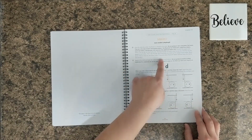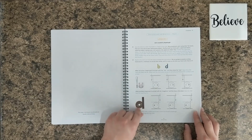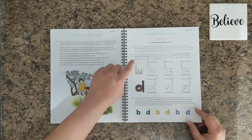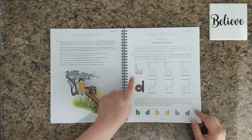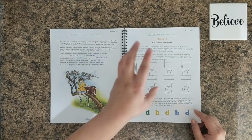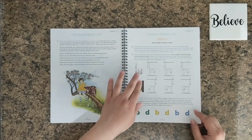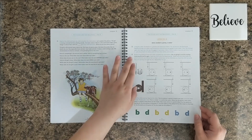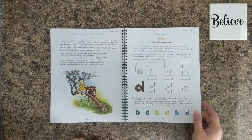I really like the way they teach B and D, that B starts with bat and D starts with donut. And they reiterate this over and over and over again because this is such a hard distinction for many children to differentiate. So this will be covered here in pre-K, level K primer, primer supplement, and level 1 even will also include this to help fully solidify B and D. So don't stress out if your child does not master B and D before pre-K is done. They will have plenty of time to master it.